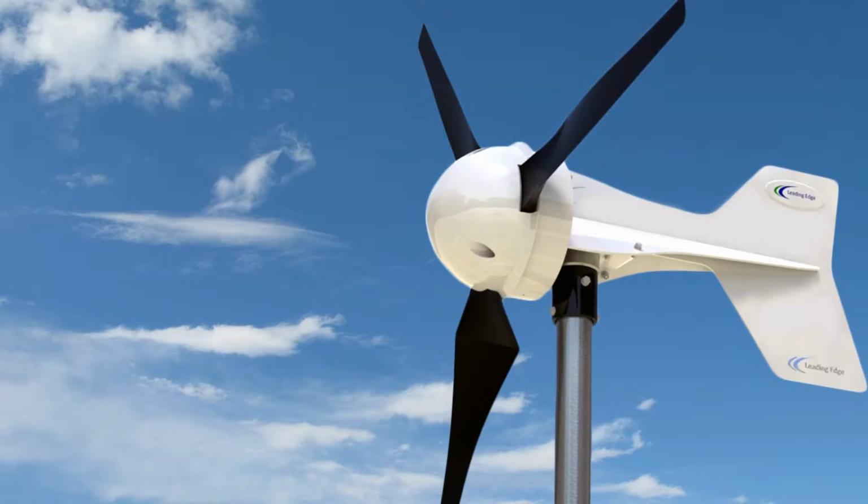And over the years we've been using the Leading Edge Turbines, and we found it to be very, very reliable indeed. They're silent, easy to erect, lightweight, churn out a really good amount of power, and with the battery which actually operates the sign, they recharge the battery very quickly indeed, and it's been a good, cost-effective solution for off-grid working.